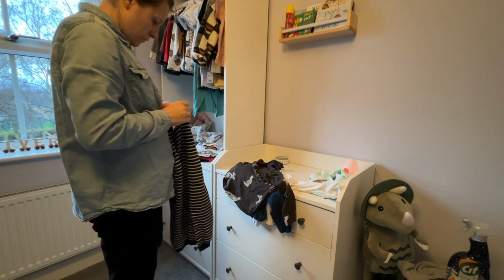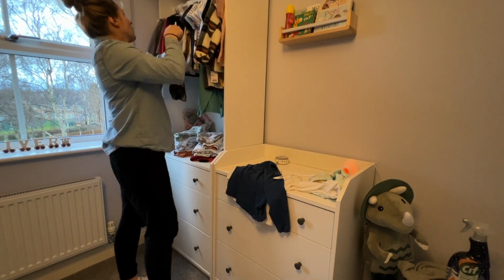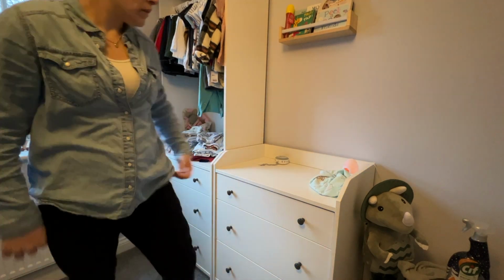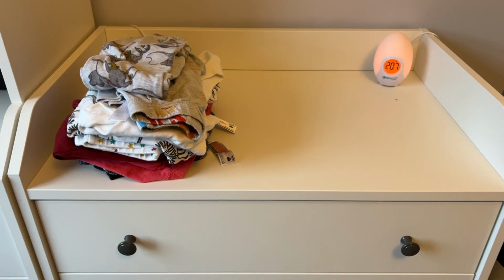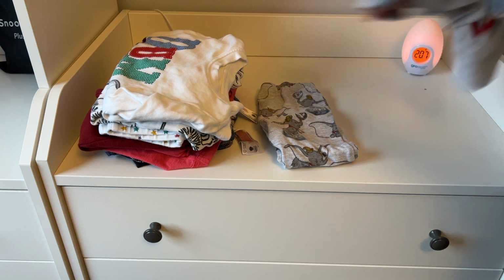A lot of the time when I'm putting his washing out, I don't put each piece away at a time. I make piles, so I'm like vests, pyjamas, things to hang, and trousers. And then I find it easier to bulk put them away in those categories. I don't know how everybody else does it, but that's just how I do it. And then I've got this little hack for his pyjamas. So I like to put his pyjamas on as a set.